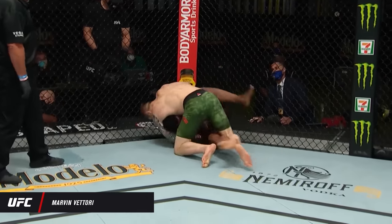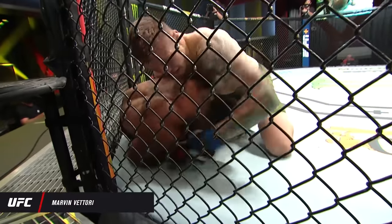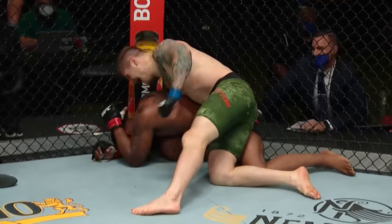One there, and that's what Vittori wants. He wants him to lean up in, try to get an underhook and grab that neck. That's exactly what he did. Threaten the submission, but back Vittori's to the ground. He's got to be careful that he doesn't punch himself out here. This Paul is blocking a lot of these shots.